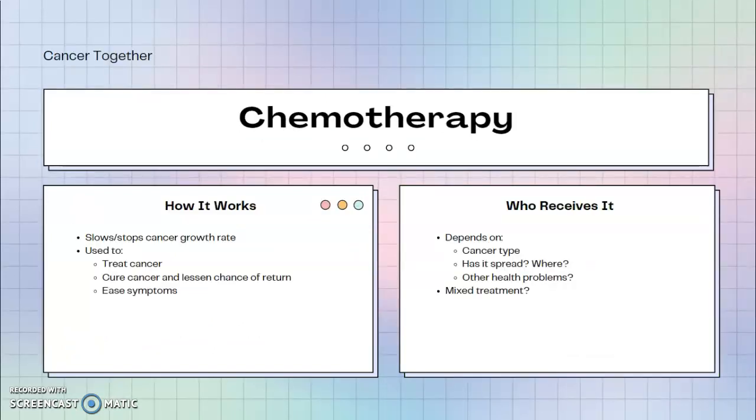Let's talk about chemotherapy in the general aspect. To begin with, let's go a bit more in depth as to what chemotherapy, or chemo as is often referred to, strives to achieve. Now, we know that cancer cells grow and divide abnormally quick. In fact, it's one of its trademark features. In response to that, chemo works to stop or slow the growth rate of these cancer cells, and with this in mind, it's used for numerous things such as treating or curing cancer, lessening the chance of return, and easing the symptoms caused by tumors.